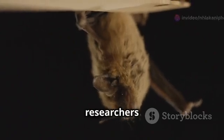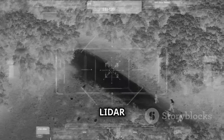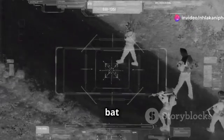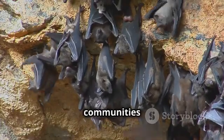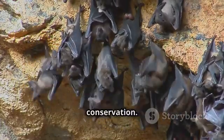So, how do researchers overcome these difficulties? Remote sensing techniques like LiDAR and thermal imaging can identify potential roosting sites and monitor bat activity without disturbing them. Another solution is citizen science programs. Engaging local communities in bat monitoring can gather valuable data and raise public awareness about bat conservation.